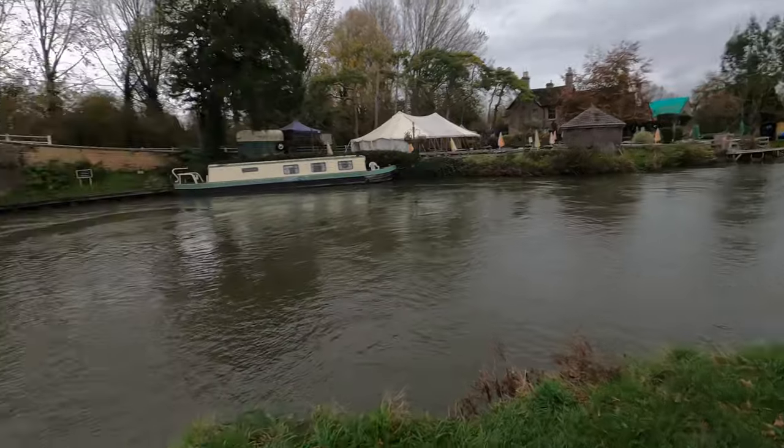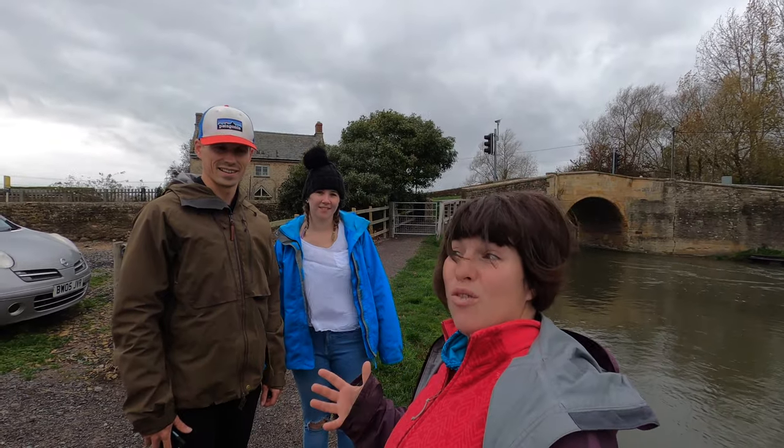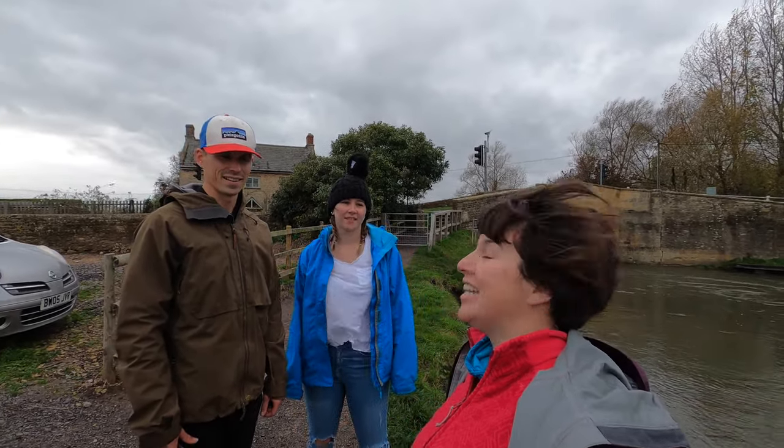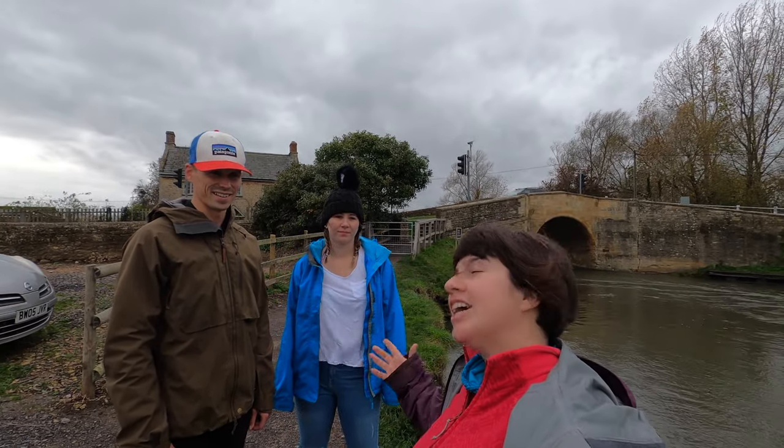We're at the end point. Got out, and we're done with paddling forever. That is it. 4 days on the Thames. 1 day hiking, 3 days paddling. And we have done 47 kilometers of the Thames in autumn.